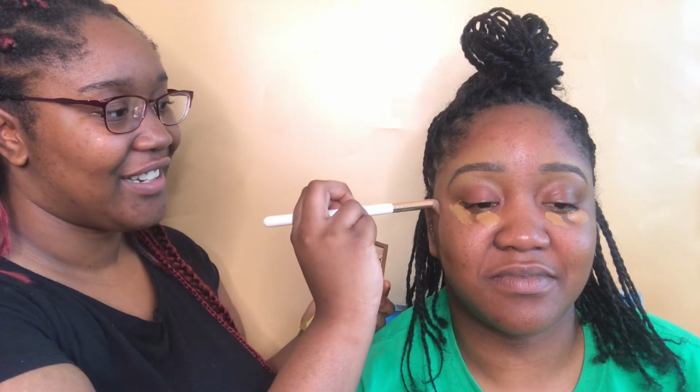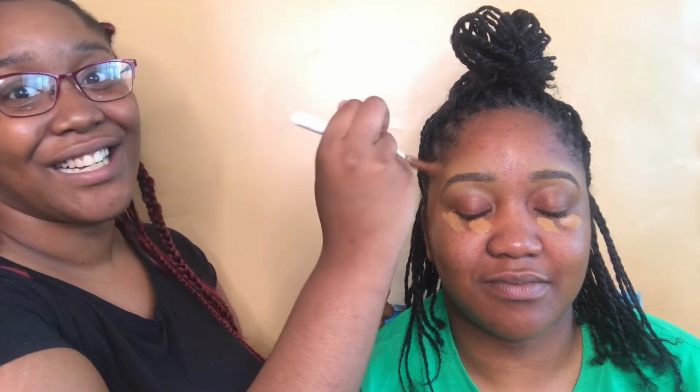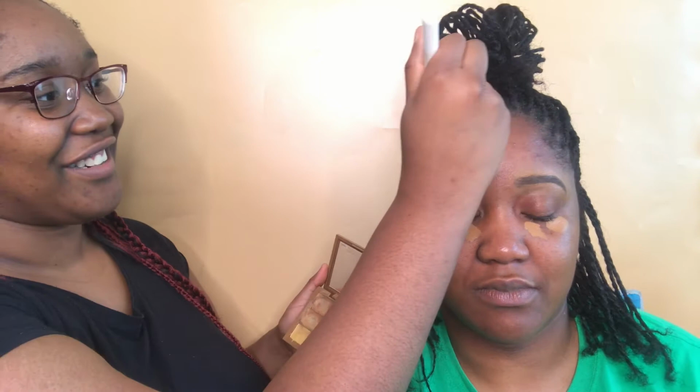So I'm going to use the NYX Conceal, Correct and Contour, and use the contour shade, and then just use that around the perimeters of her face. Ooh, perimeters. It's around here. You don't actually need to suck in your cheeks.